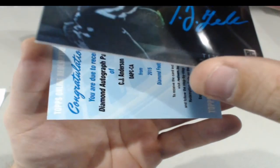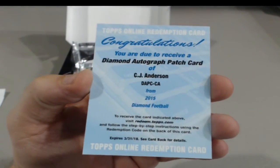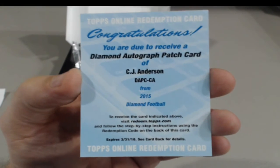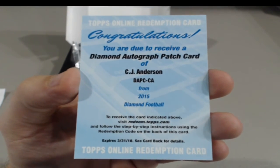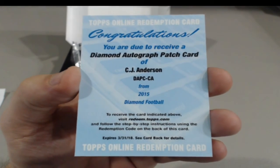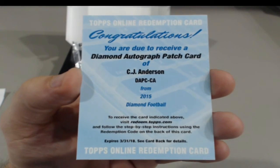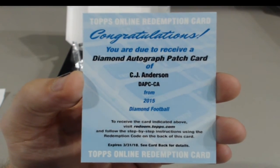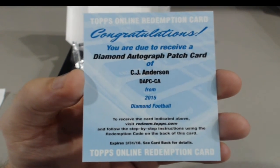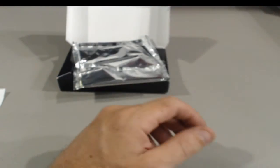And finally, a Diamond autograph patch card redemption of CJ Anderson for the Broncos. Clapper, that is you. Usually with these signings, they're different colors. They can be gold, they can be yellow, they can be silver, they can be all different colors. Awesome hit on a CJ Anderson. See if he can pick it back up this year. Nice hit, sir. You're a Broncos fan, the boot, even better.